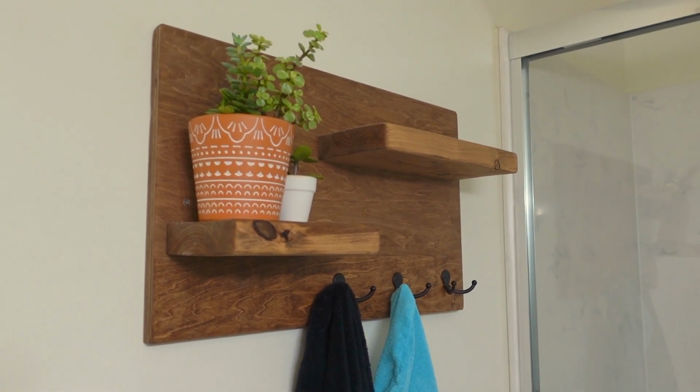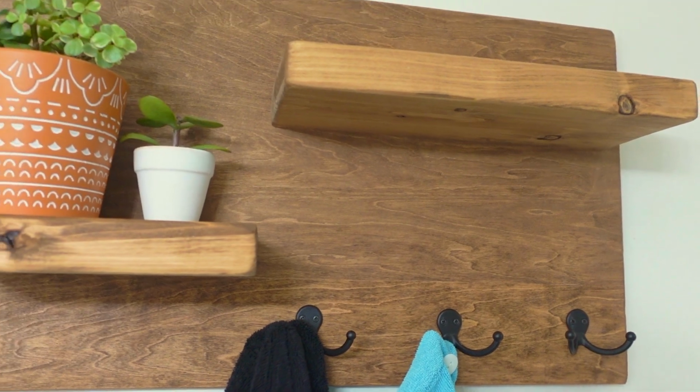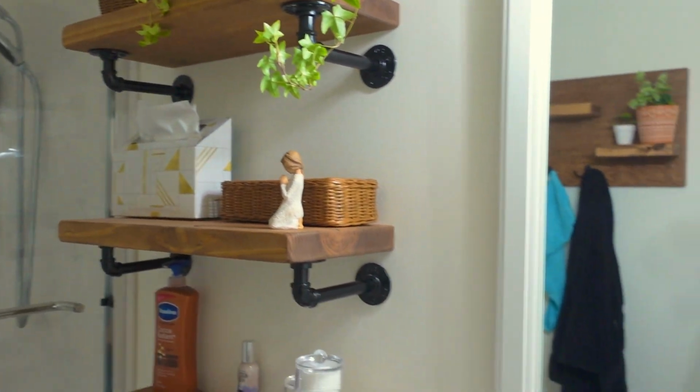The next thing we did is across from it, and it's this towel shelf holder. I just have some plants on that one shelf. I don't have anything up on that shelf yet. I'm still trying to figure out what to put over there. I just think everything in here turned out really nice.